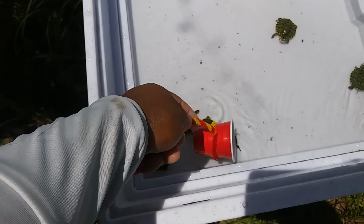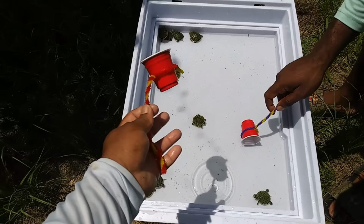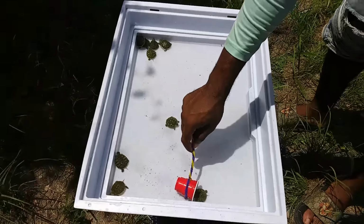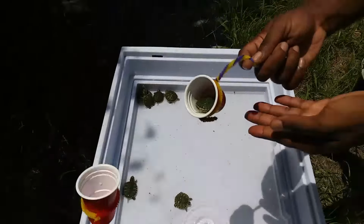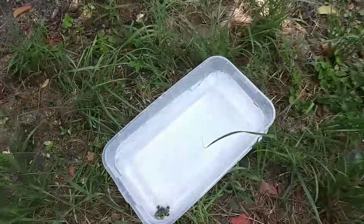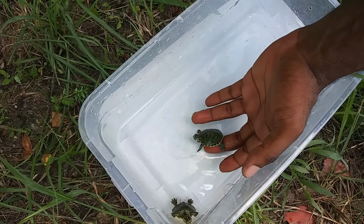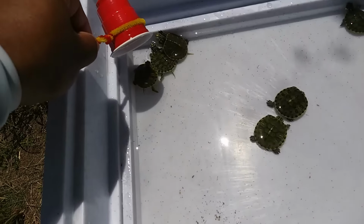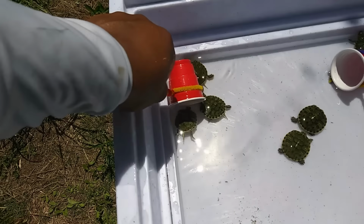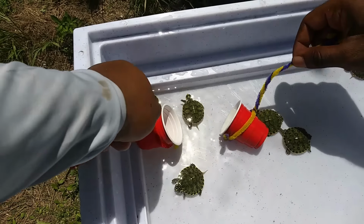Oh, he's complicated. Look at this guy. The smaller one you get, the more points. Oh, I got him. Straight in there. Bucket. Switch. Oh my gosh. Got him? Yes, sir. Get in there, little guy. Nice. Oh, this one's small. Yeah, let's try to trap him. This one's really small right here.